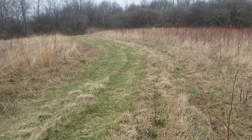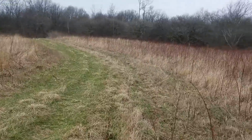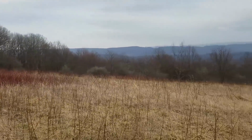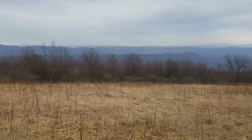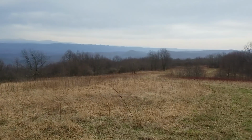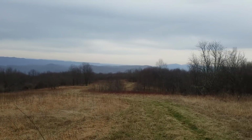All right, we are headed into the woods over there. Before we go, off to my right, overcast again, sprinkling going on. But that's your view from up here, folks.